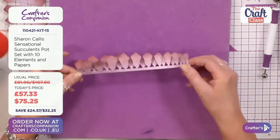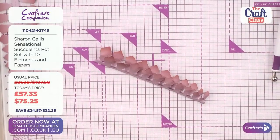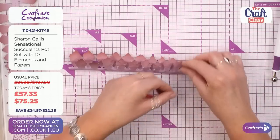So there we go, popping that on. I'm going to just pop my mat to the side and then bring in my red liner tape again, and then we're going to pop that onto the end.